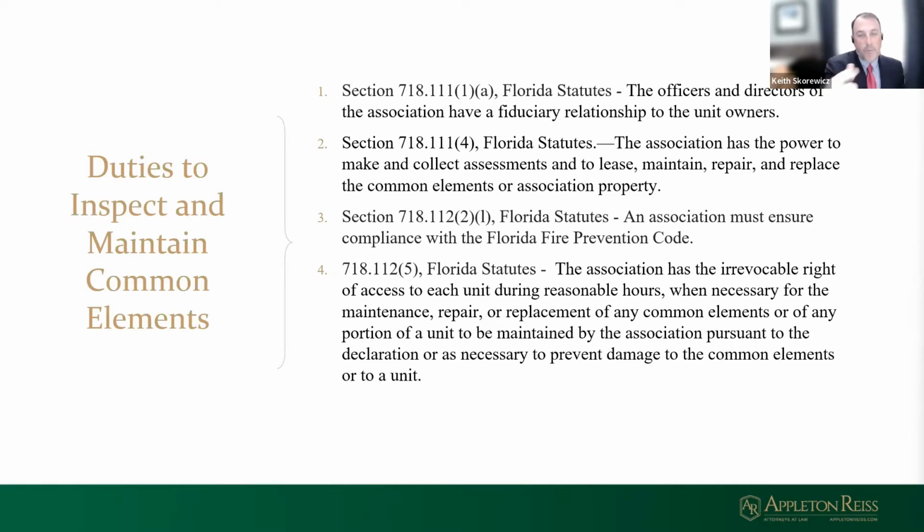You can keep these sites. We'll provide a copy of this presentation, and you can go and read these sites. The primary sections we're going to be dealing with today are 111 and 112. You'll hear me refer to that a couple of different times.